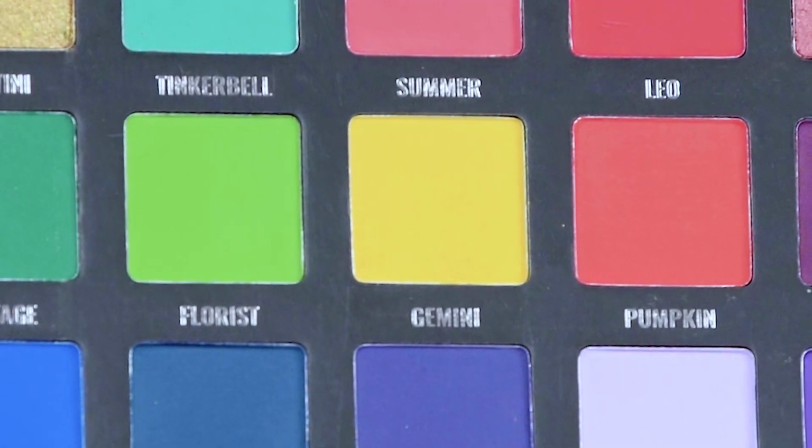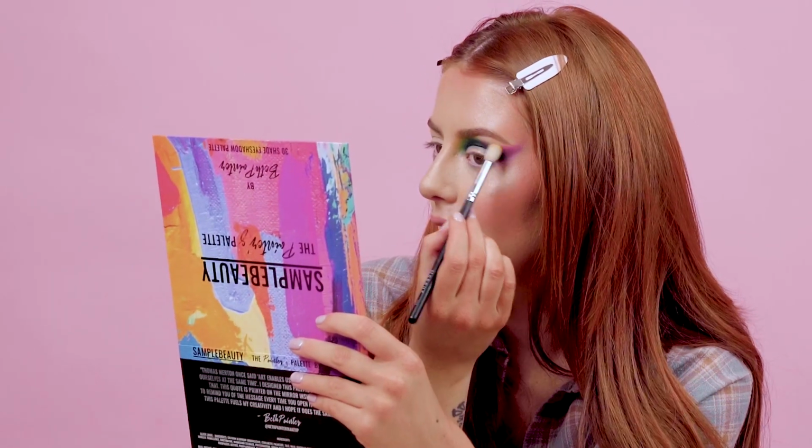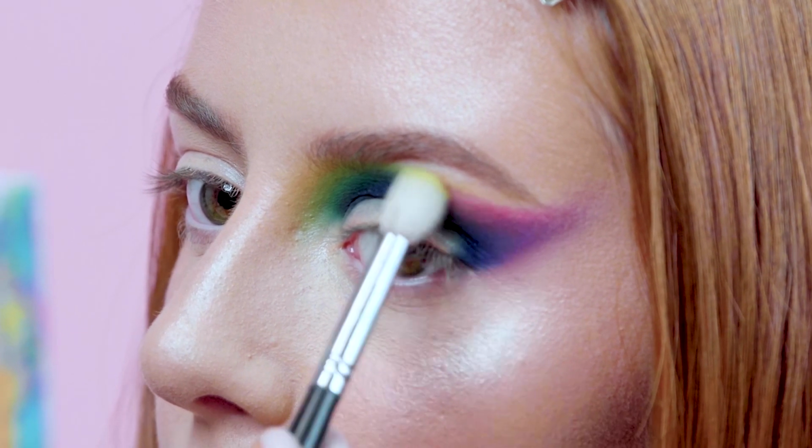And the next shade I'm going in with is the shade Gemini, because I'm a Gemini through and through, so I couldn't not call a shade that. And I love astrology, and I know a lot of people aren't into it, but I feel like everyone is their star sign, and I feel like I've always been proven right to that. So I'm going in with Gemini, and I'm applying this just above and on the pink.